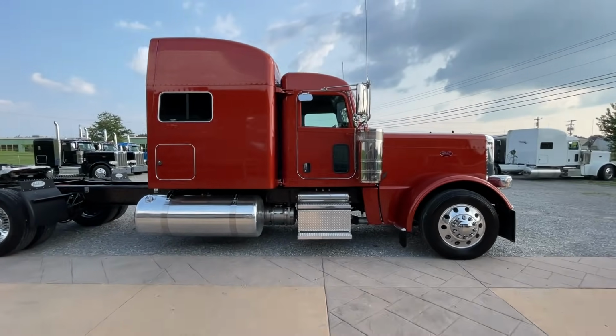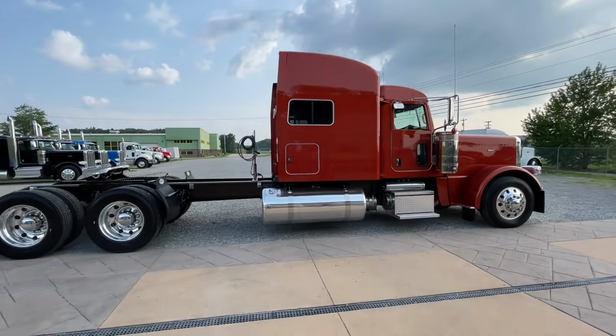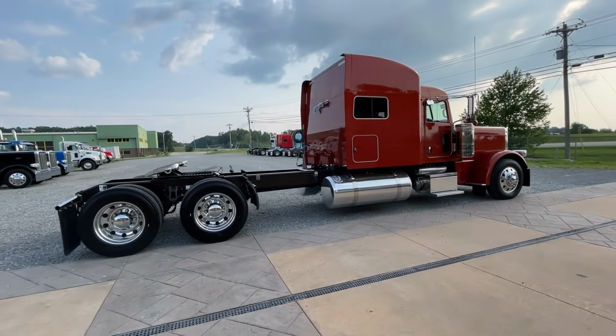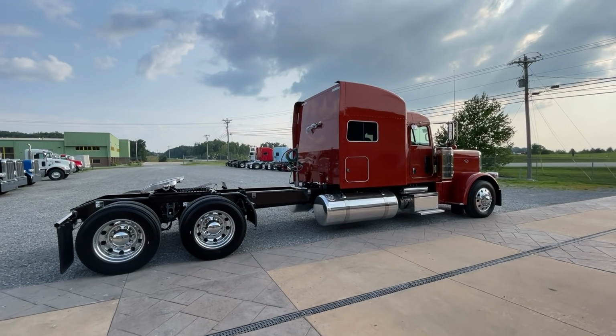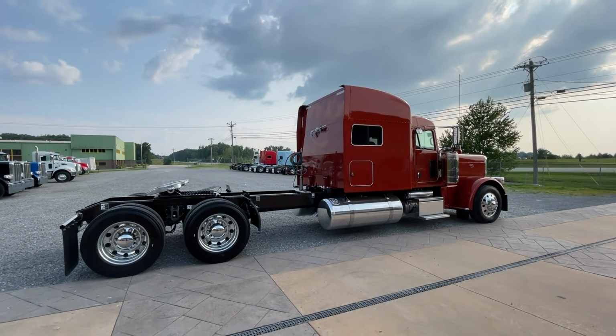But now we're going to pull in the shop, and we're going to start getting some work done on this thing so we can take it down to the paint shop and get some paint work done on it. But this thing's cool. It is really a cool truck.